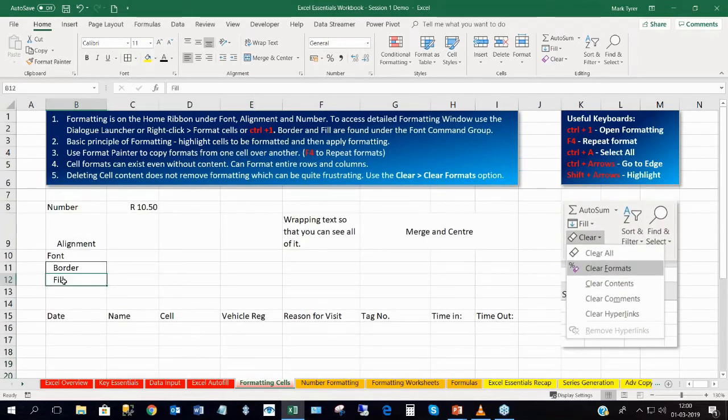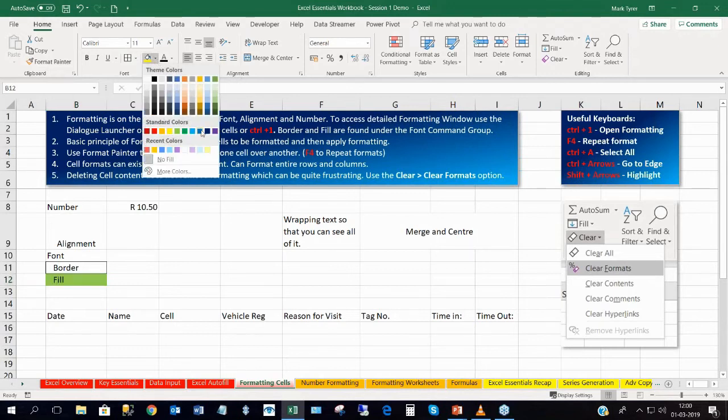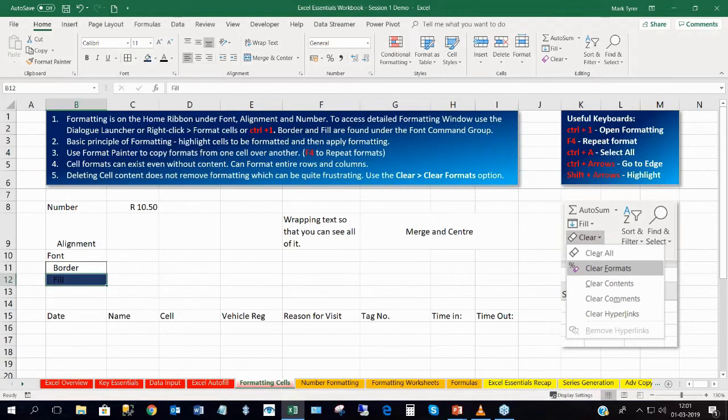Fill, as the name suggests, is just to fill the background color of the cell, and that's my good old paint bucket. The default is always yellow, so when everybody does fill cells, 50% of the time it's yellow. If you don't want yellow, click on the drop down and you can choose whatever color you want. I guess a good rule of thumb here, if you've got your font as being black, then you will need to have a lighter color, so it's better to choose a lighter option. But if you've got a really dark option, you can then change your font color to white.